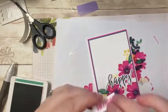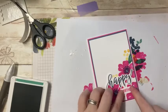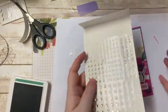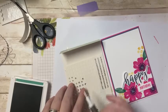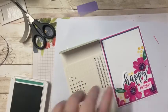So then we're going to finish this one off, and of course I'm going to add bling, bling, bling, because I don't think I make a card without bling. So even though this is considered simple stamping, I'm going to add bling to it. We can add these bigger ones because these flowers are so huge.